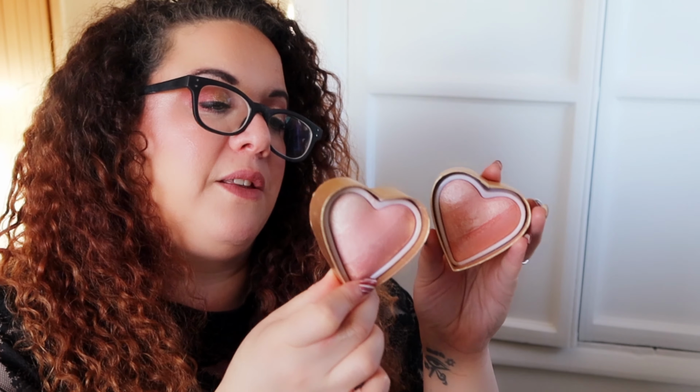So this is what they look like. They do mirror the ones from, I think they were meant to be like the ones from Too Faced. I think that's what they were trying to achieve. You know how they like to dupe makeup. So you've got Iced Hearts here, which is essentially a pinkyish highlighter. They're calling it a blusher, but it's definitely not a blush. And then you've got Peachy Pink Kisses.